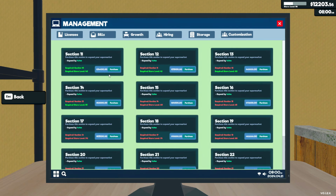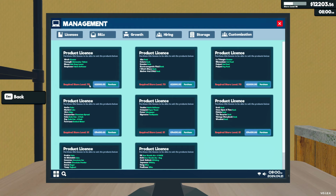Outside of that, I'm going to grind, and come back to you when we have enough money to purchase this section. I can't purchase licenses. You'll see here, the next license is not till level 70. We're not even close to that. We're at 58, so we need 12 more levels. But next we're focused on growth, and then whatever walls come down, we'll adjust the store that way. This way I can work on the store as well. While it's open, I can rearrange the warehouse and all that good stuff.